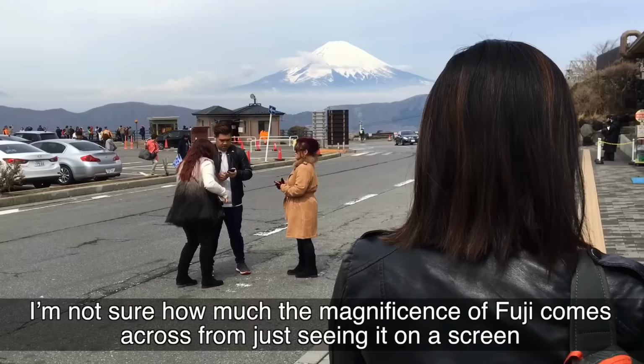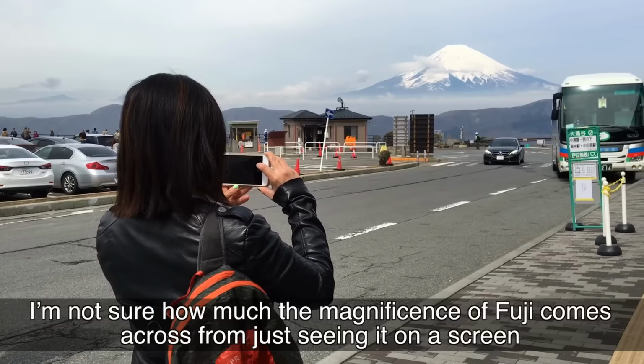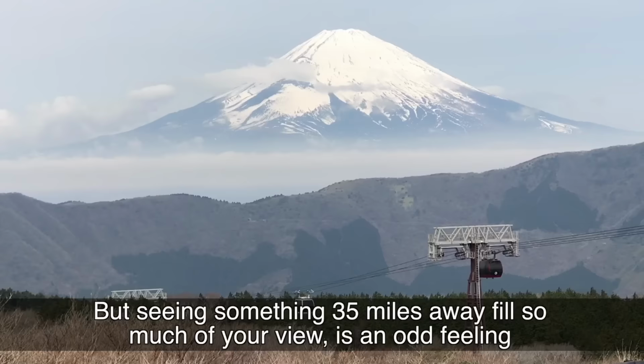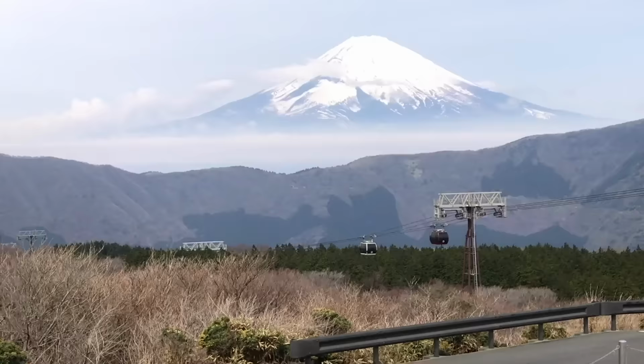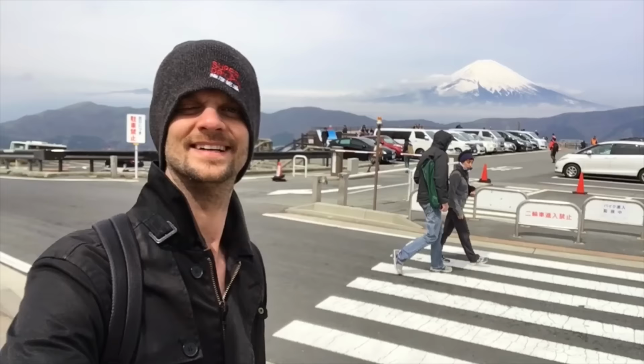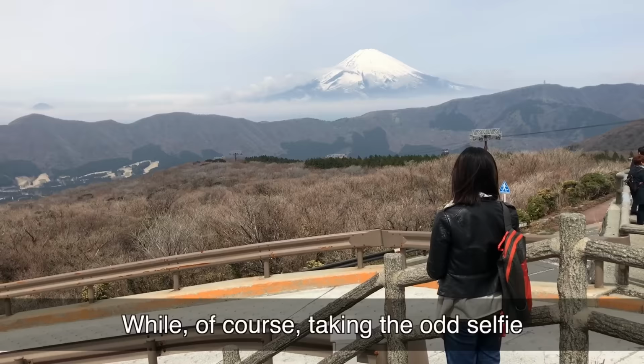I'm not sure how much the magnificence of Fuji comes across from just seeing it on a screen, but it really is a breathtaking sight, and I apologize for its hogging of film here. But seeing something 35 miles away fill so much of your view is an odd feeling. As it sat on the clouds, almost magically floating, we couldn't help but just stare continuously with a wow. While, of course, taking the odd selfie.